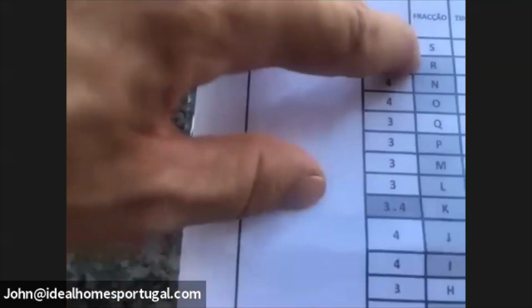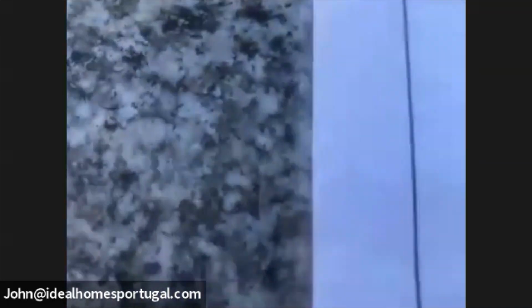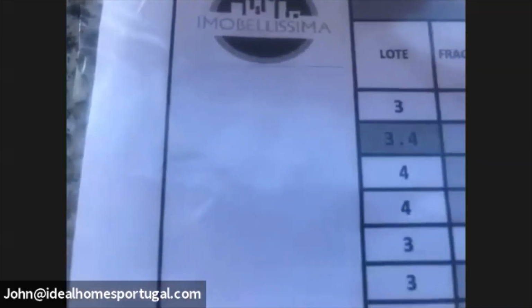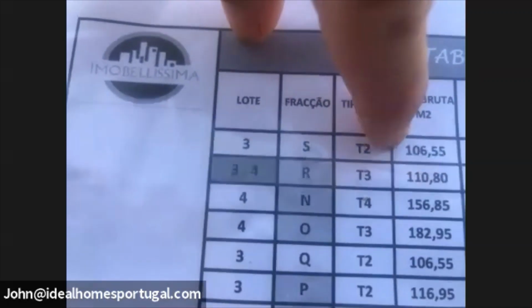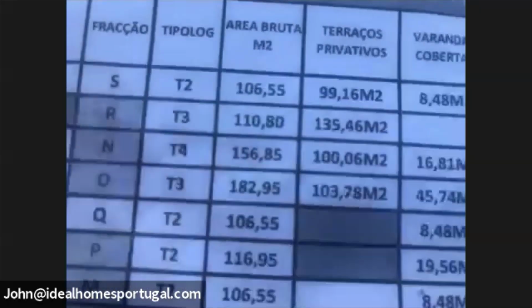Hang on a second. Right. Can you see? Yes. There. That says Lot 3, T2. It's hard to show you, but square meter 106.55. Can you see that? 106.55. Okay. Private terrace, balcony, and balcony 8.48 square meters. Okay. And the price is 450. Yeah. We've got all this for any inquiries anybody wants to see. We've got digital pictures of it and everything.